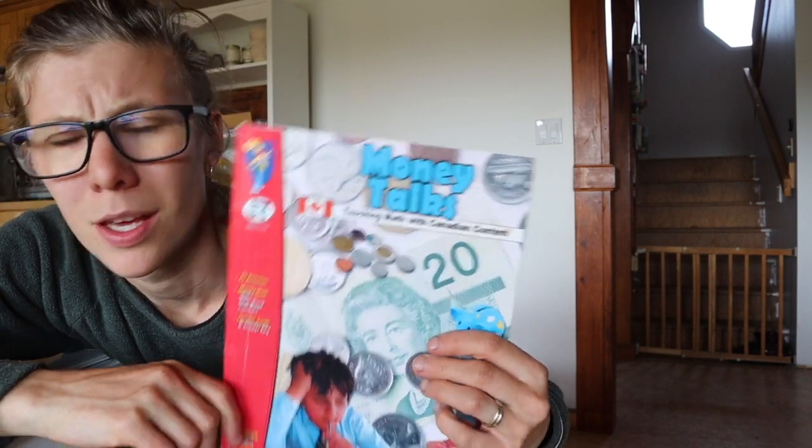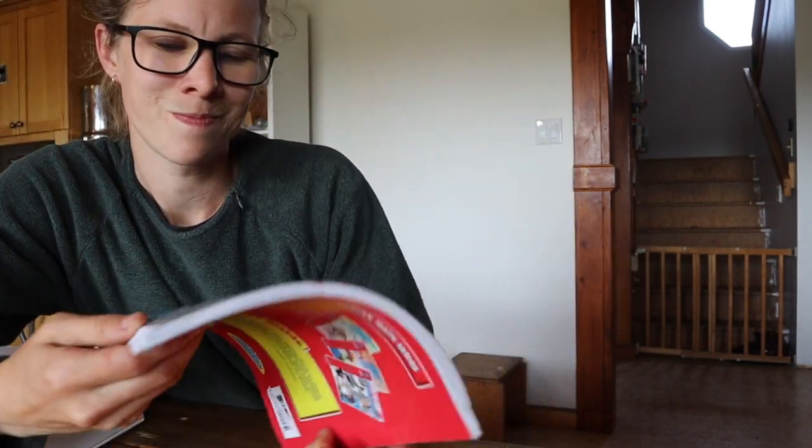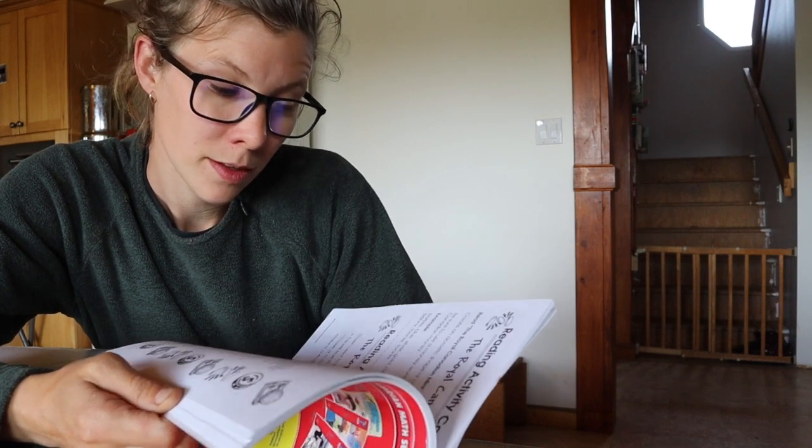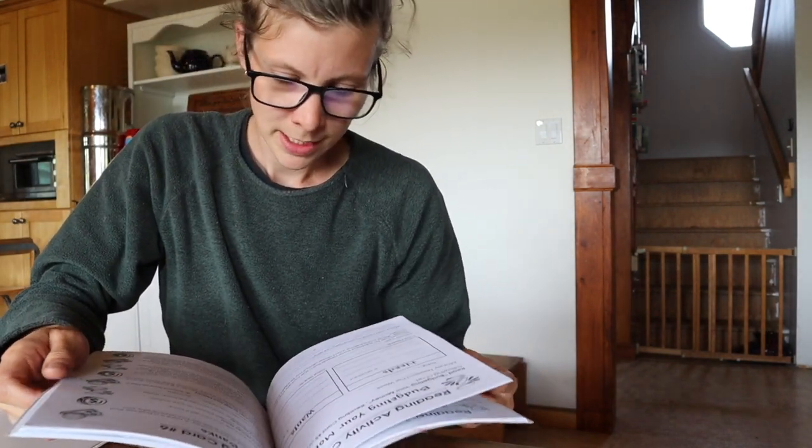Another fail, money math. I was really excited about this. I think it was really fun when my sister-in-law was staying with us, and we had two 10-year-olds and two 7-year-olds, and there was more of a group for discussion. When it was just my two kids, it didn't go quite as well.